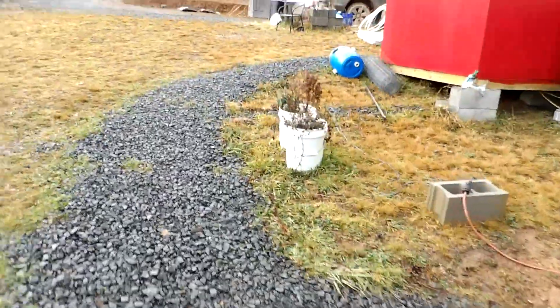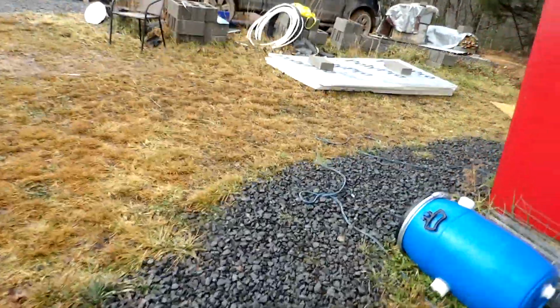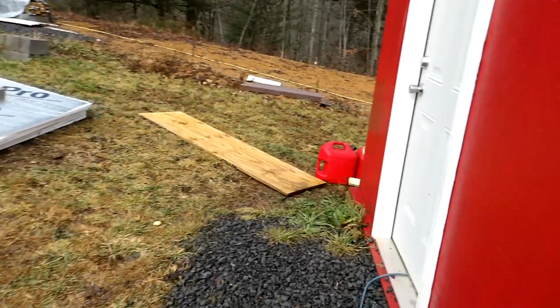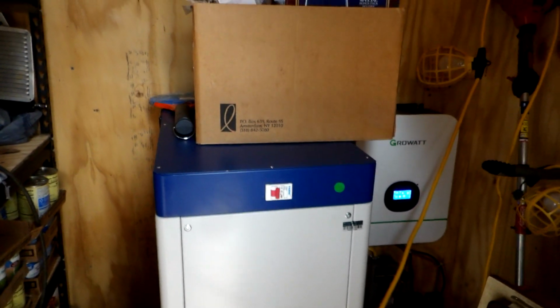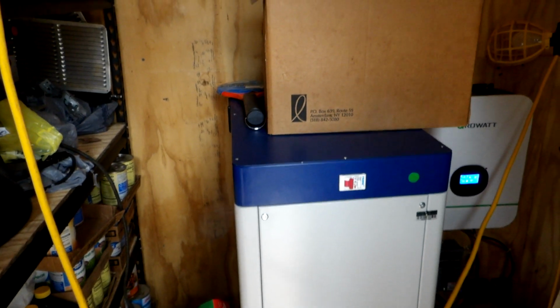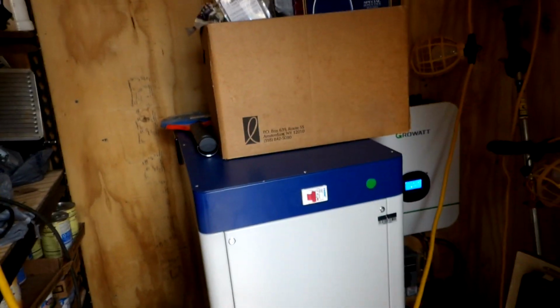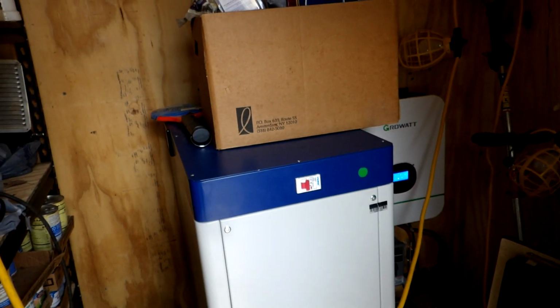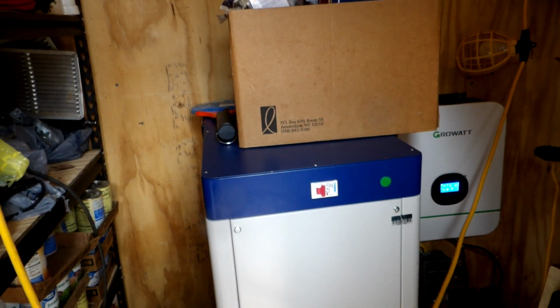I have the generator running right now. Here's the cool thing. I'll walk in here and explain this a little bit. This battery will only go down to a certain level, and then it'll shut off. It's a standby of 50%, so it's never going to drain the batteries all the way. If it's not getting any sunshine, it needs to be recharged. So that's what the backup generator is for.